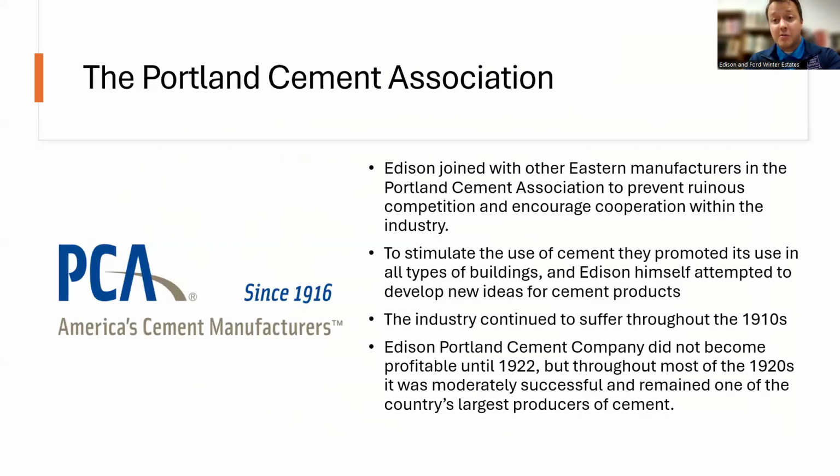Because all these other Portland cement companies at the time are competing against each other, Thomas Edison would join with other Eastern manufacturers in the Portland Cement Association to prevent ruinous competition and encourage cooperation within the industry. And as you can see from this little logo, the PCA, the Portland Cement Association, is still going since 1916. I believe it's a nonprofit as well. You can still go to their website.